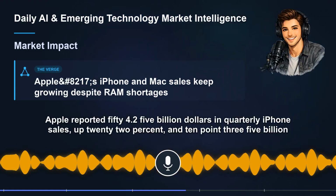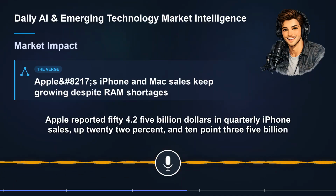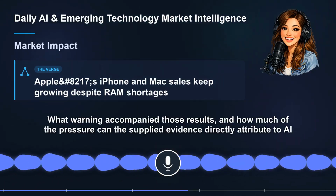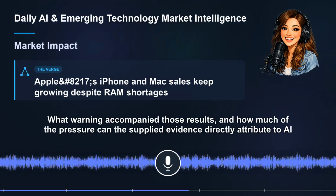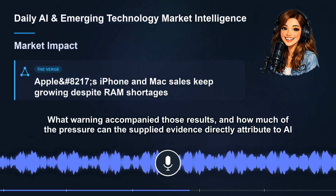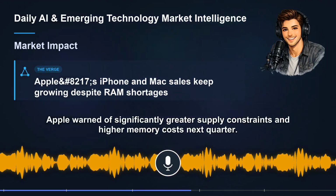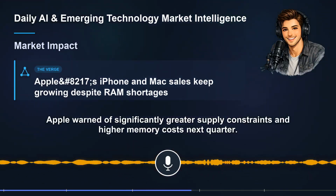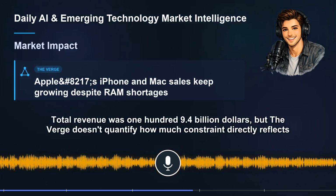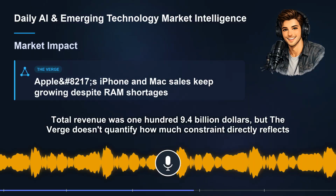Apple reported $54.25 billion in quarterly iPhone sales, up 22%, and $10.35 billion in Mac sales, up 29%. What warning accompanied those results, and how much of the pressure can the supplied evidence directly attribute to AI demand? Apple warned of significantly greater supply constraints and higher memory costs next quarter. Total revenue was $109.4 billion, but The Verge doesn't quantify how much constraint directly reflects AI demand.